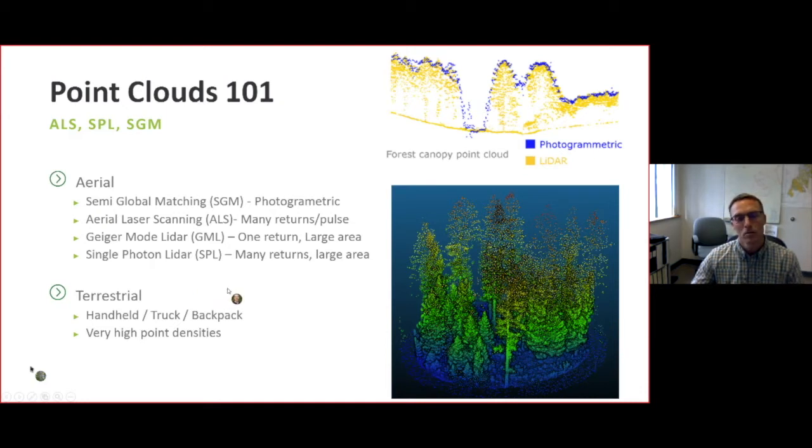And there's also the distinction between LiDAR that's collected from the air and LiDAR that's collected from the ground, whether it be a handheld machine or a truck or a backpack. Very high point densities are realized from these handheld units. The image you see here on your right is a handheld walkthrough of a plot on the ground, so very fine, high density points below, with an aerial cloud sewn into it from above.